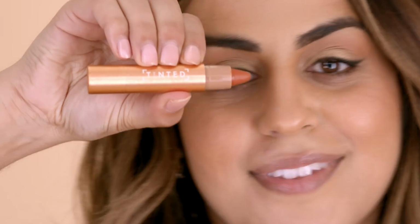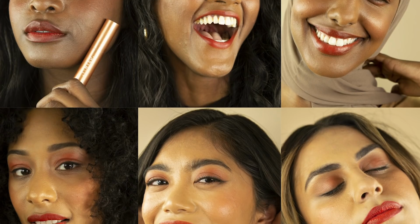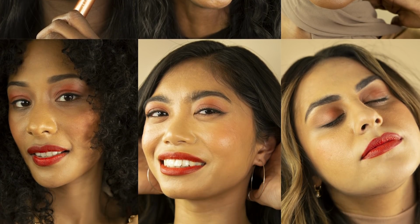We had an incredible female crew, production crew. Models were all women from the Tinted community. We didn't do any photoshopping, zero Photoshop campaign. This was just about doing what I think the whole industry should be doing. I hope it encourages other people to just do what's right. I hope you are excited about this product.